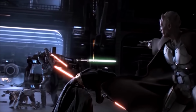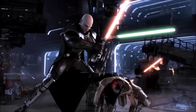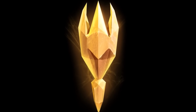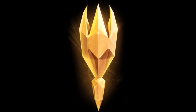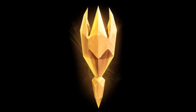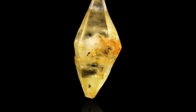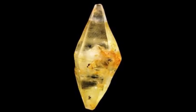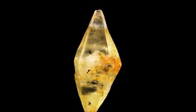For today's video, we will be exploring one of the oldest lightsaber crystals in all of Star Wars, the Solari crystal. The Solari crystal is the only one of its color type, being sort of a yellow-orange. It's also not shaped like a normal conventional crystal, and as I said, this is one of the oldest lightsaber crystals that we know of in Star Wars.